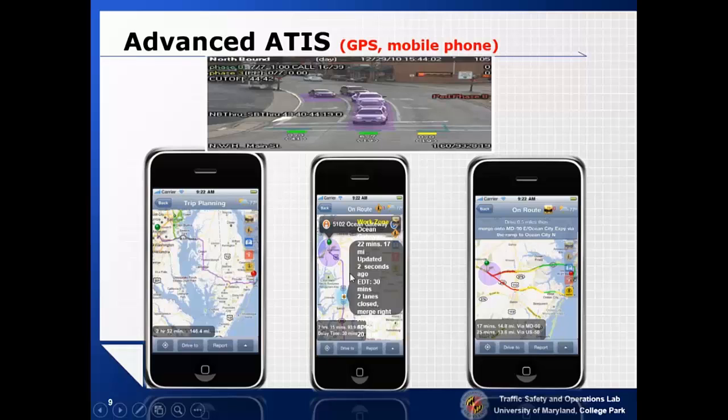So create your system. Drivers need your information, and you need those people's information. So mutually exchange information. By doing so, you can reduce a lot of the information needed. This is particularly useful in the freeway system.